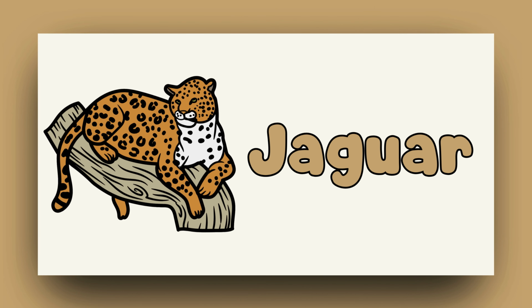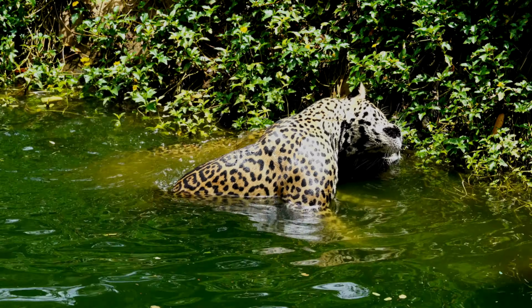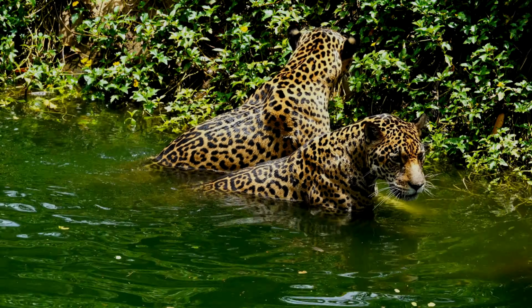J is for jaguar. Jaguars are big cats with beautiful spots. They're excellent hunters and love to roam through the rainforest.